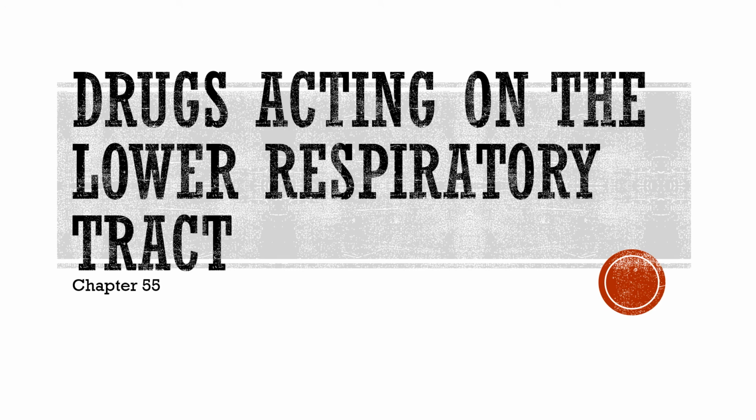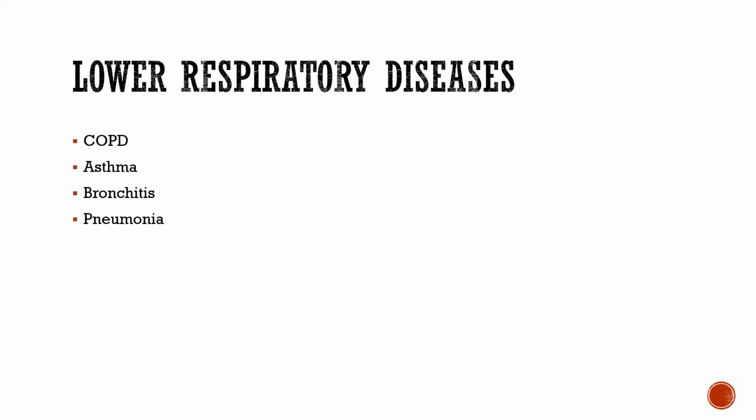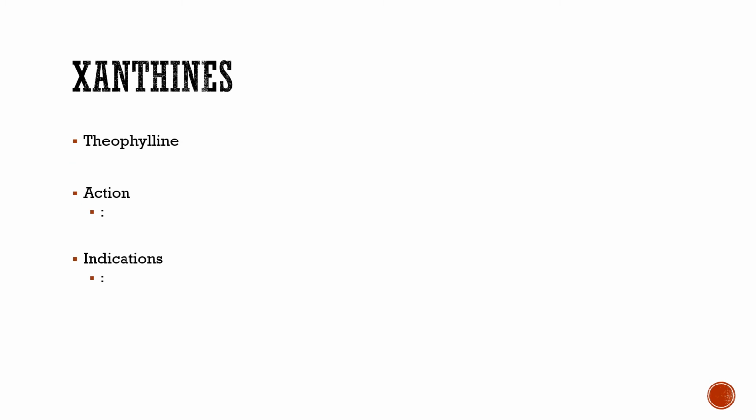All right, let's go with the lower respiratory tract. Common lower respiratory diseases: COPD, asthma, bronchitis, and pneumonia. COPD and asthma, obviously long-term. They're obstructive airway diseases. Bronchitis and pneumonia, a lot of times those are just acute. So let's talk about these a little bit.